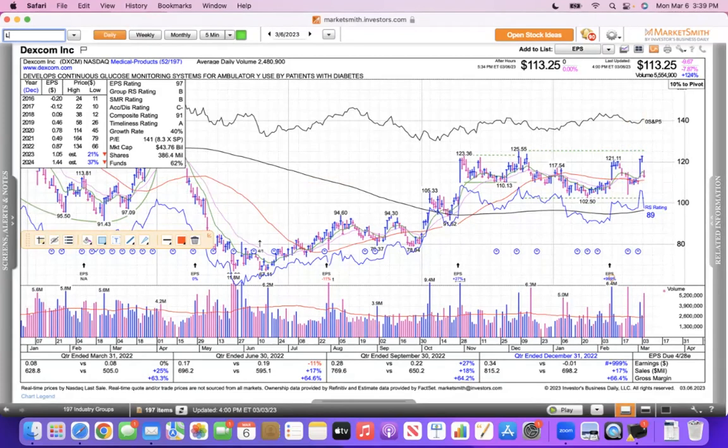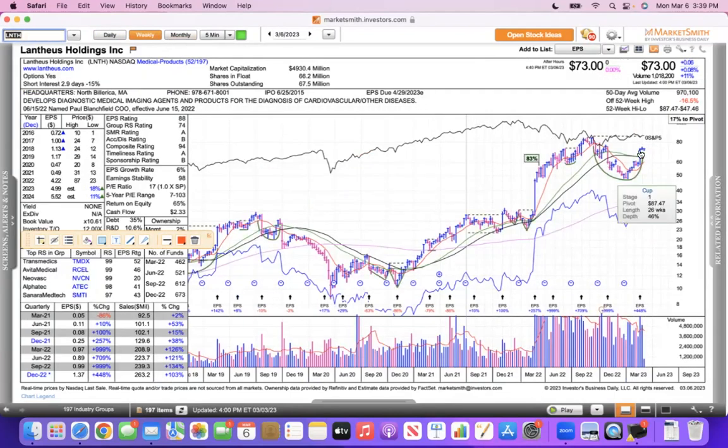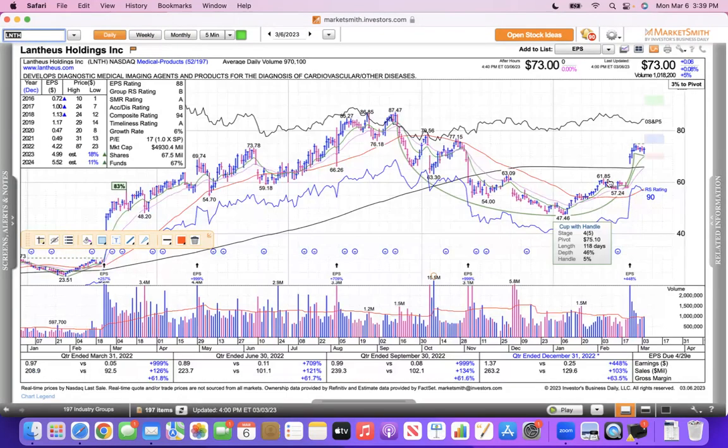So like an overreaction. Lantheus, another one that I really like, gapped up after earnings, doing nothing wrong. You can see the pattern here. Let's check out the weekly. Yeah, it's just forming this base here. This looks like it's going to be 3 weeks tight this week. We'll see what happens, but it definitely gapped up and is holding its gains. So Lantheus definitely has my attention.